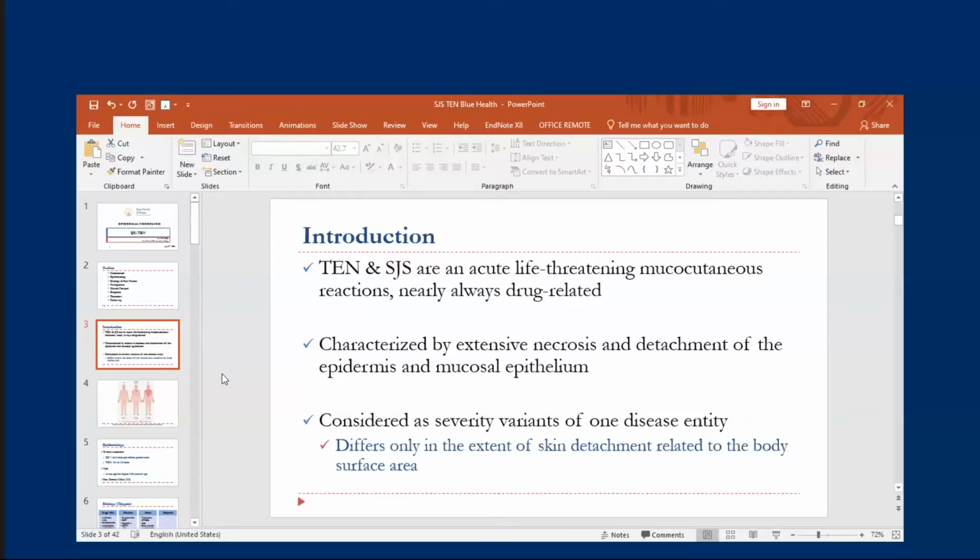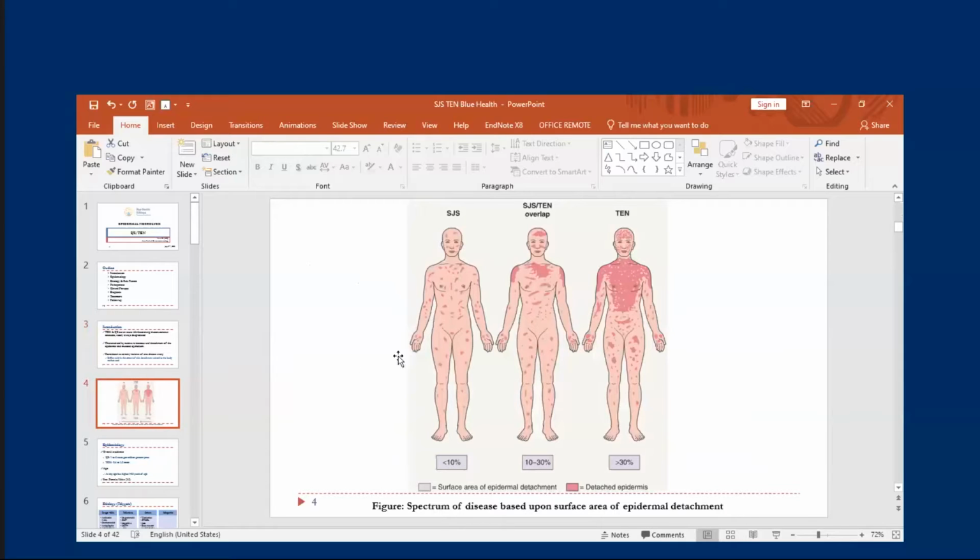And when you see the difference between TEN and Stevens-Johnson syndrome, the difference is mainly in the extent of skin detachment. For example, in this picture, when the skin detachment involves less than 10% of body surface area, we call it Stevens-Johnson syndrome. Overlap Stevens-Johnson syndrome/TEN is when it involves between 10% and 30% of the body surface area. And if it's greater than 30%, it's said to be TEN. This is the same disease spectrum, based on the surface area of the detachment.